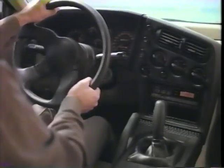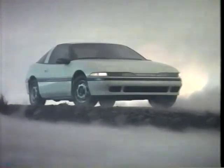Astronomers tell us there won't be a total eclipse in America until the year 2017. They are very much mistaken. Introducing the Eclipse by Mitsubishi.